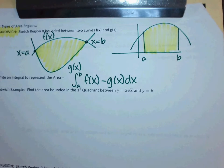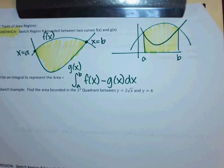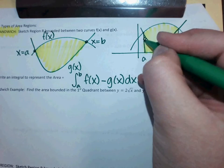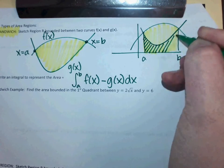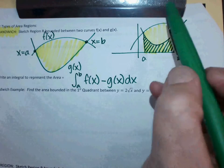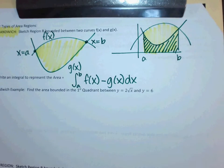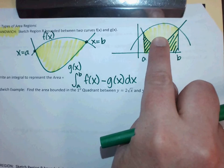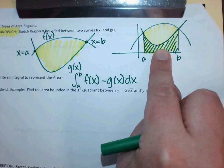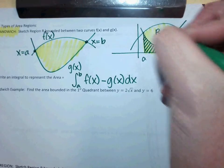Then let's say that my g of x is also on there and it's here. If I integrated g of x, I would be integrating all of this under here. And do you see, if I do the yellow area and then I minus out the striped area, this is what I would be left with in the middle. Does that make sense? If I only want that middle pocket, I would integrate yellow under f, but then I would minus out what's under g, and that would leave me with this area in the middle. That would be my region R.